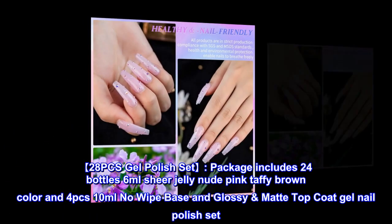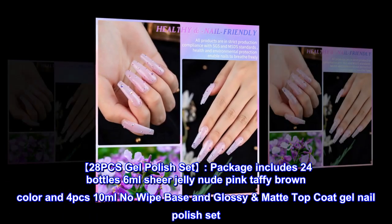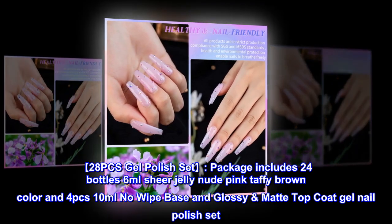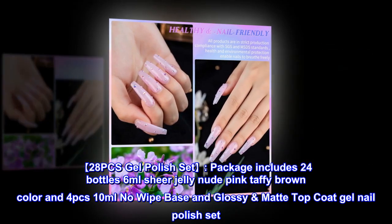28 pieces Gel Polish Set. Package includes 24 bottles of 6 ml sheer jelly nude pink taffy brown color and 4 pieces of 10 ml no wipe base and glossy matte top coat gel nail polish set.